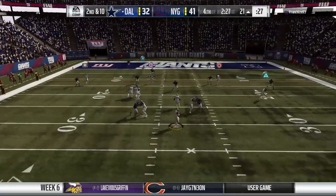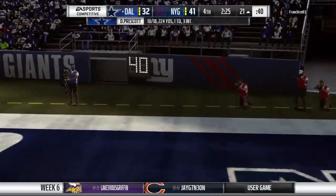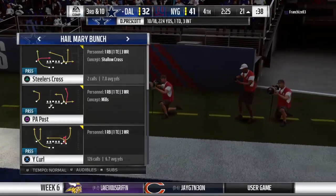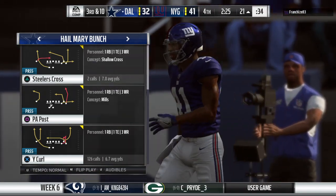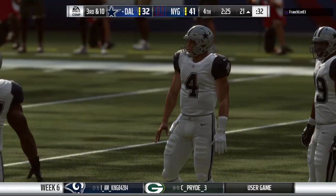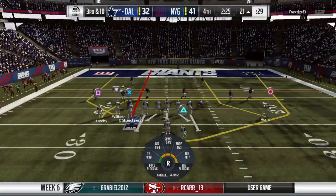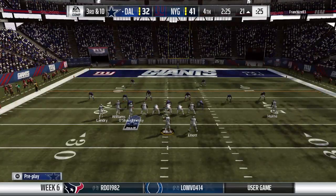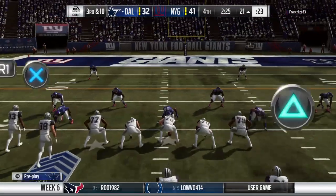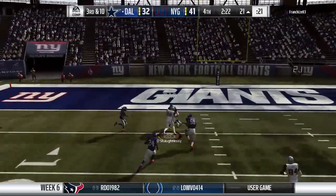A 2nd down throw for Prescott. It's incomplete. Took a shot, couldn't connect. He was looking to get it to Jarvis Landry that time. And it's 3rd down. Quarterbacking 101. Never force the ball into double coverage, especially not this close to the goal line. The windows are so tight, you just don't want to force it in there because it could be tipped up and picked off. On 3rd down, it's Prescott.